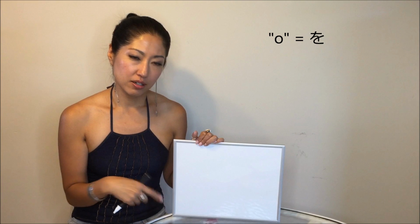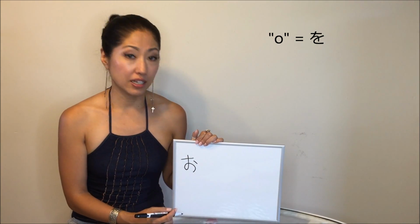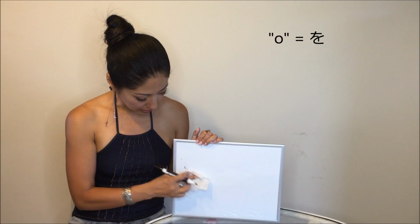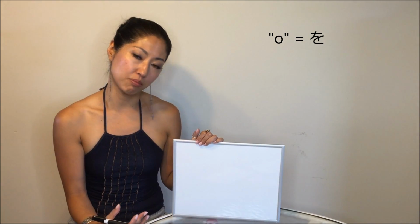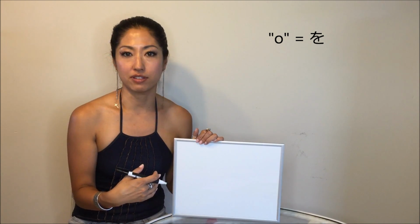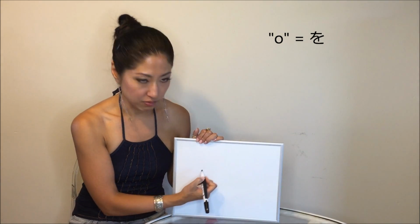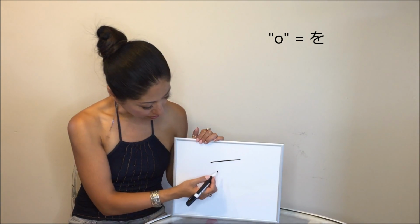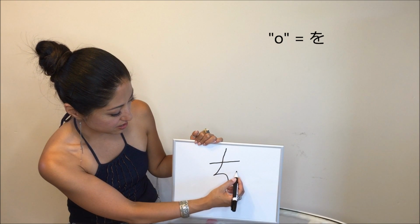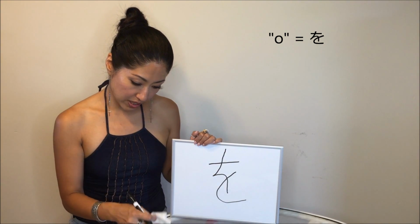And then this o, you might be thinking, oh, we did o before. Remember the o sound? It's the same pronunciation, but this is used on a different occasion. Grammatically, we use it as a particle in a sentence to mark the object. I will do that in a quiz in a sentence, but you will see this less often, usually, almost always, in a sentence. So, how to write it: it goes down here and curves, and this is o.